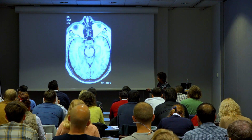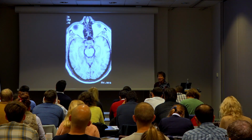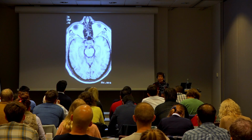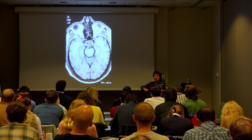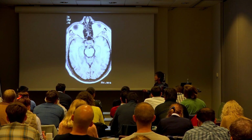And sure enough, here is his pituitary adenoma, which did not expand from pituitary apoplexy up to cause chiasmal compression. It expanded sideways to get the third nerves. And this is pituitary apoplexy.